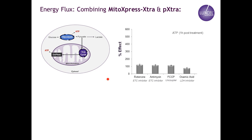And I suppose to emphasize that point, or to underscore the value of these dual measurements, if you take cells that are exposed to a panel of electron transport chain modulators, these are the same ones we've seen earlier in the presentation. Rotenone inhibits complex 1, antimycin inhibits complex 3, and FCCP is an uncoupler. Despite the fact that we know these are potent mitochondrial poisons, if you look at cellular ATP in the vast majority of cell lines, 1 hour post-treatment and up to much further post-treatment, you see little, if any, change in ATP. So here we're seeing no change in ATP post 1 hour.